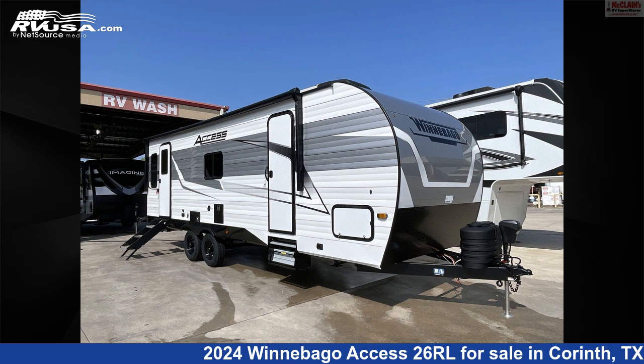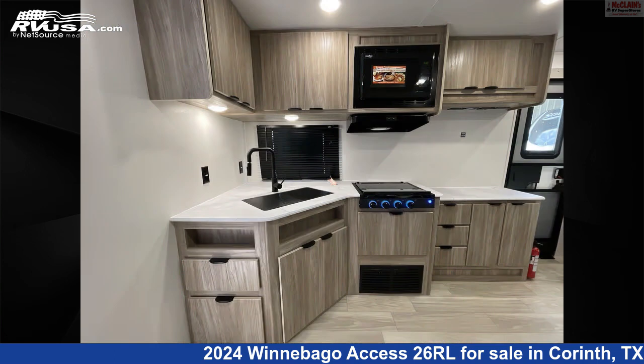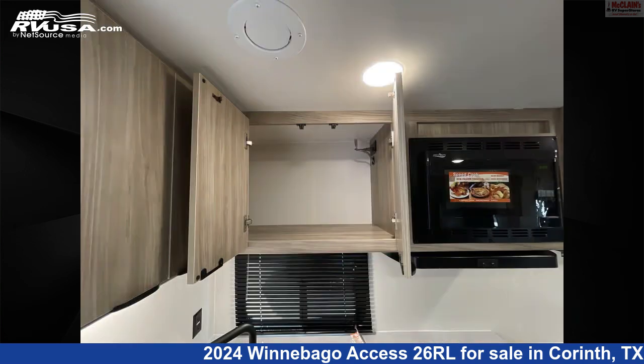This 2024 Winnebago Access 26RL is a travel trailer RV. It is located in Corinth, Texas, 76210 and is offered for sale by McClain's RV Superstore.